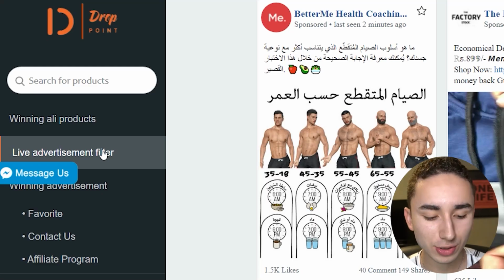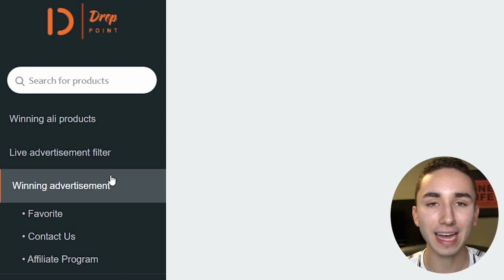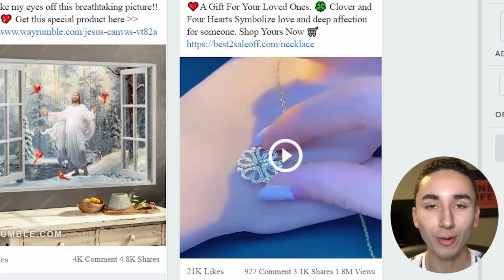And when we go into this tool, there's 2 filters I really like. The first one being the winning advertisement filter. This shows you all the ads that are absolutely popping off right now. And a lot of times you can see some great dropshipping products. Like right here, I was able to find this 4-leaf clover necklace.